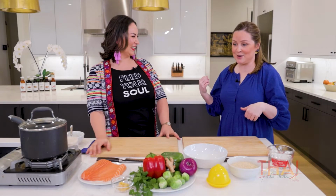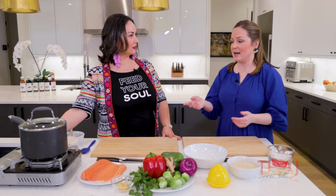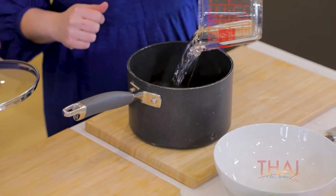Okay, I might be the only person who's been on one of your segments that doesn't use a rice cooker. I cook my rice on a stove. So I cook couscous similar to how I cook rice. Love it. Do I just turn on the fire then? Yeah, so we're gonna get that started. Fill this up with water.